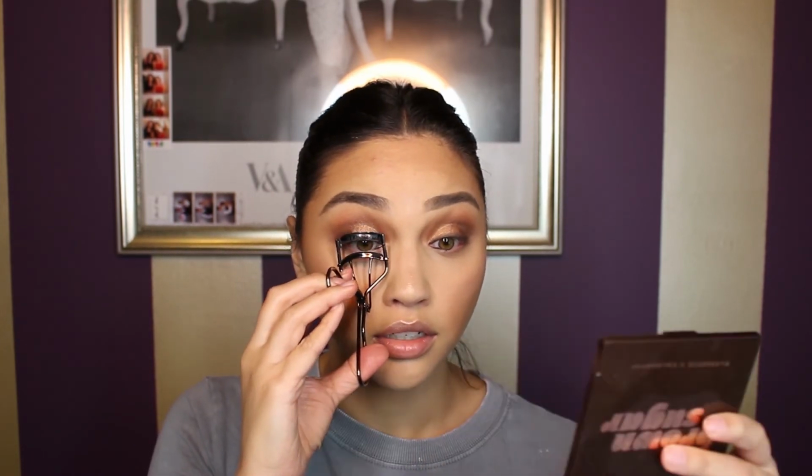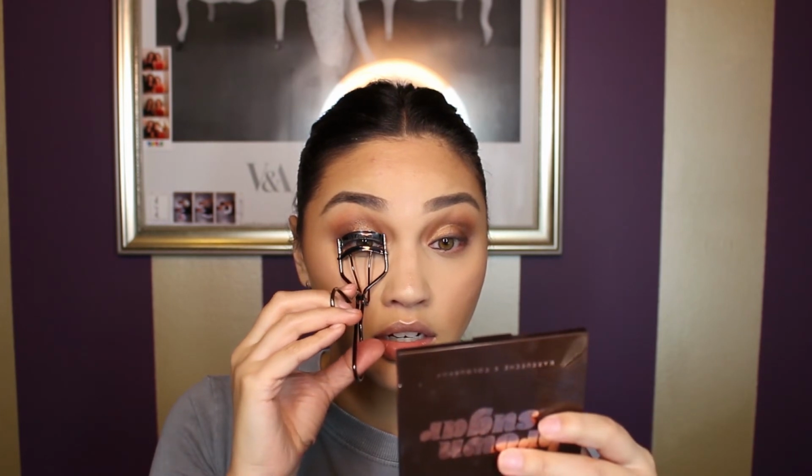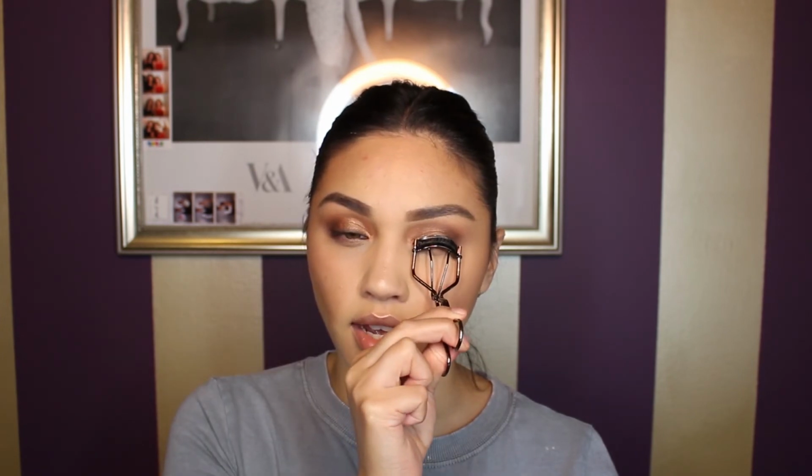We can go ahead and finish up the eyes. So for the eyes, because I'm going to be using fake lashes, I'm going to take my eyelash curler and curl my lashes. Do the same to the other side. And then I'm going to take my Fenty Beauty mascara and comb my lashes.